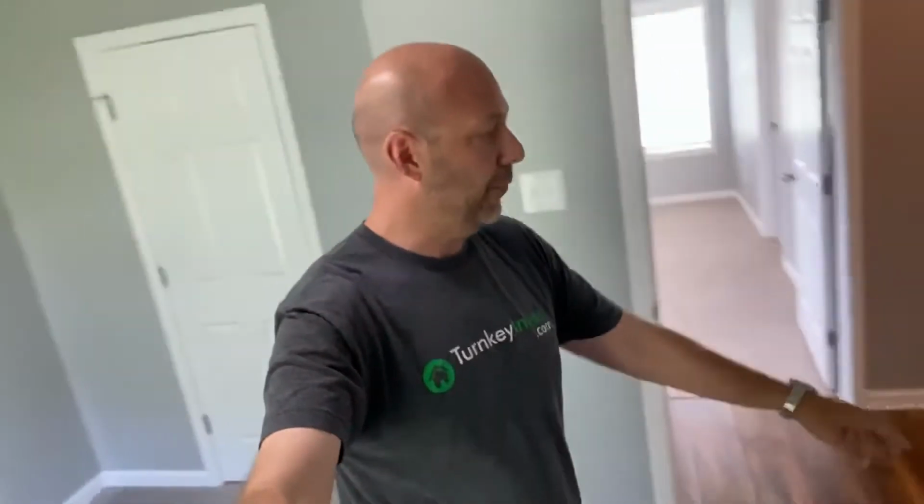Bedroom number 2, brand new carpet, beautiful gray on the walls, white trim. Every light switch and 110 outlet has been replaced throughout the house. Every light fixture is brand new. We went with the brushed nickel on light fixtures, doorknobs, hinges, so it all matches throughout the house.